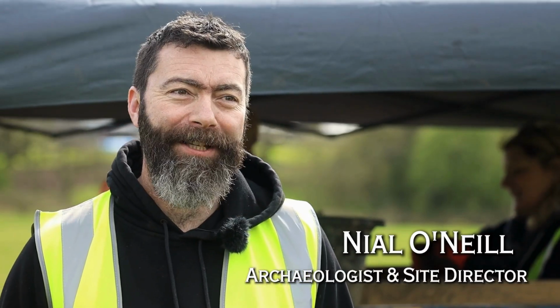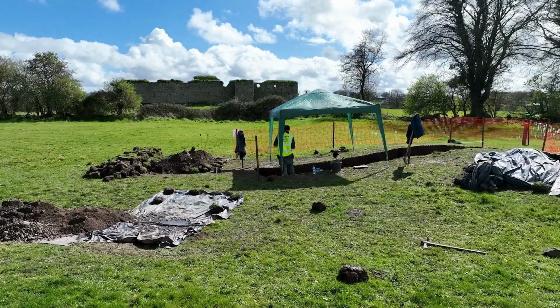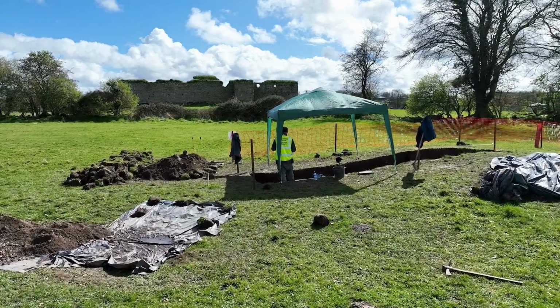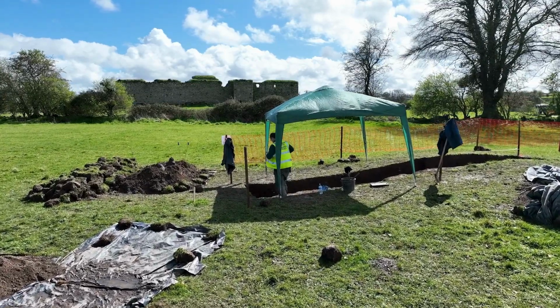It's day 5 now. We've gotten a couple of nice dry days, so we've been able to make a little bit of progress. So in Trench 1, we have uncovered our bank and our ditch, which was the enclosing element for the village, so we're delighted to have that.